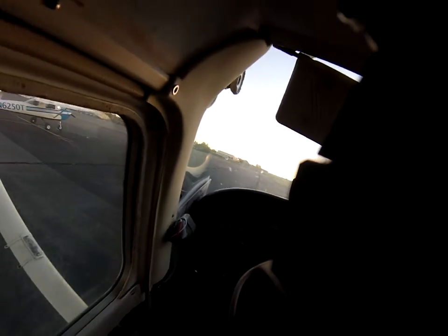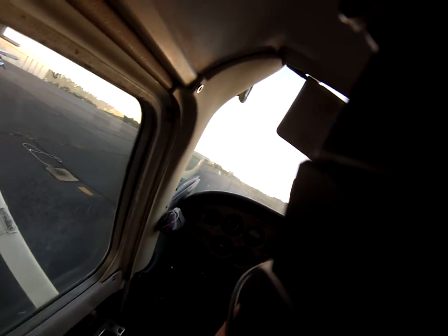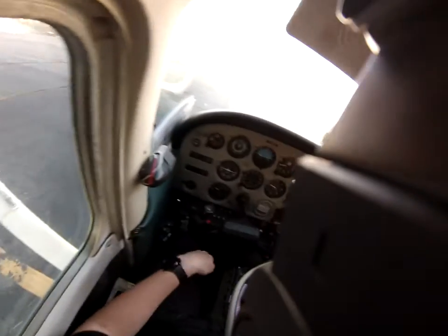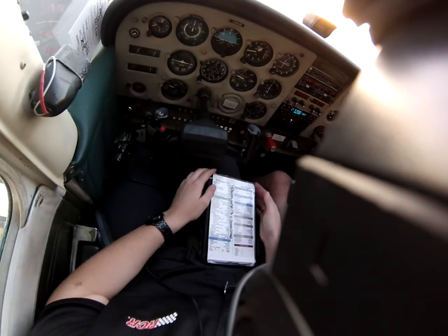At what point do I need to stop worrying about the 65 knots? I think that's one thing. I'll just talk about it once we turn off the engine. Yeah, once we turn off the engine, we can.